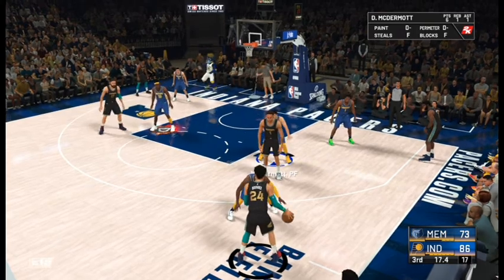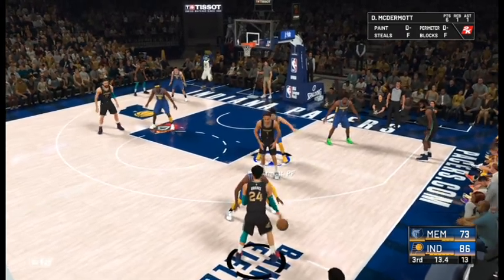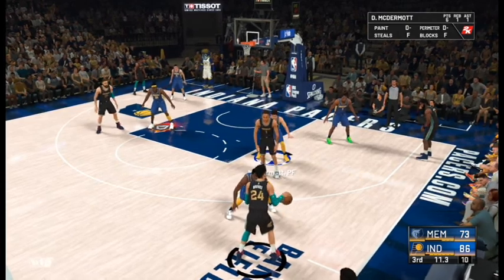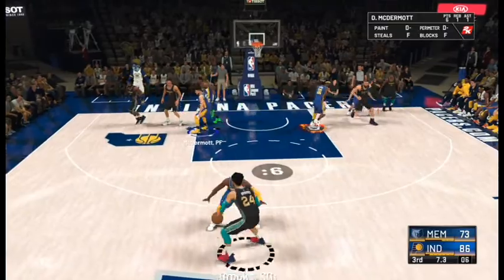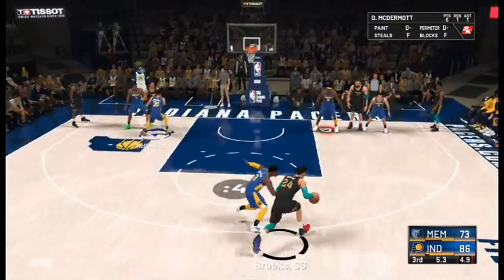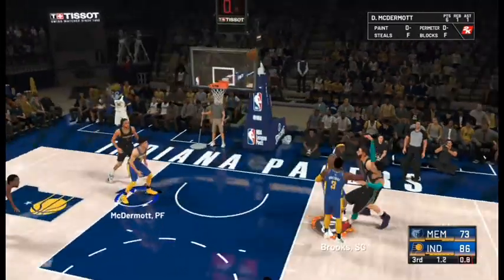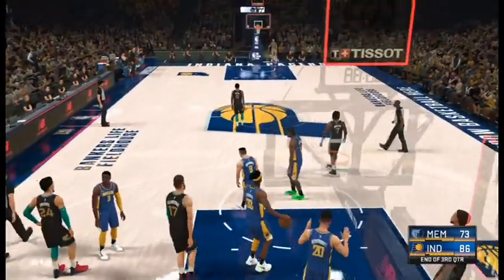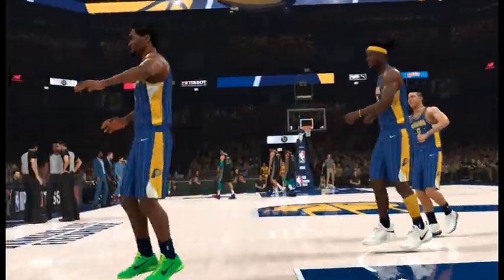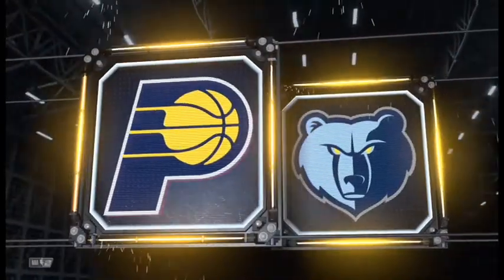Holiday against Brooks. Again, the miss by Brooks. And so it's Miles Turner making things happen for Indiana. He got into double digits for the quarter with 10 points total. Back right after this.